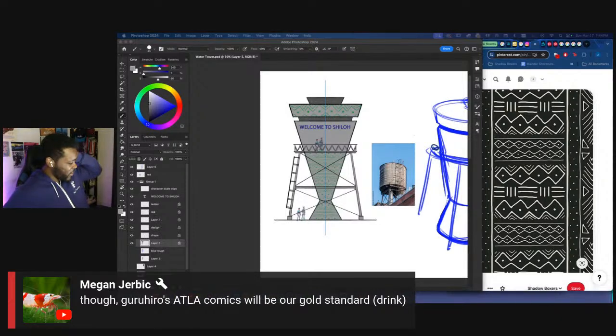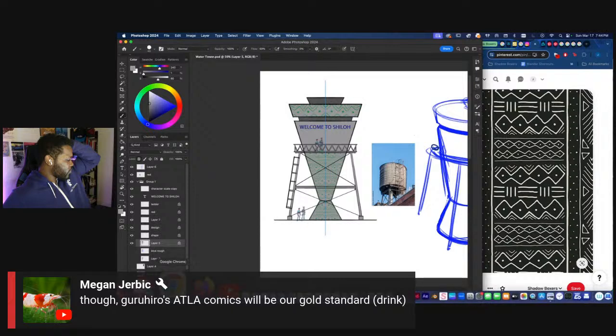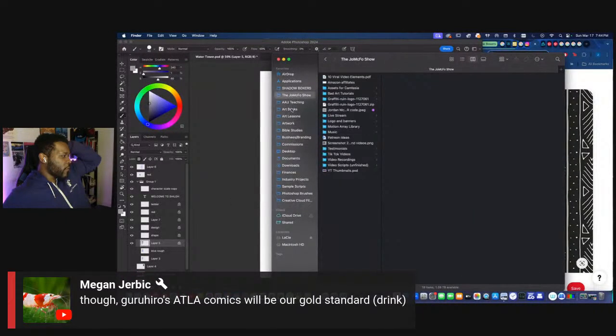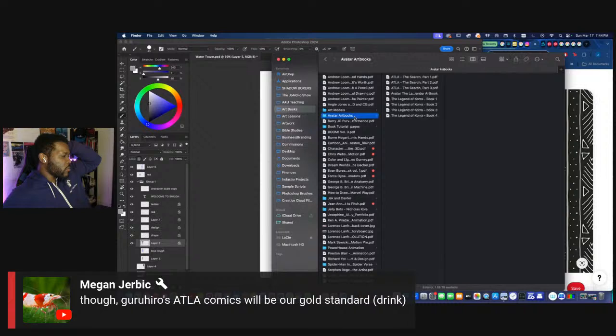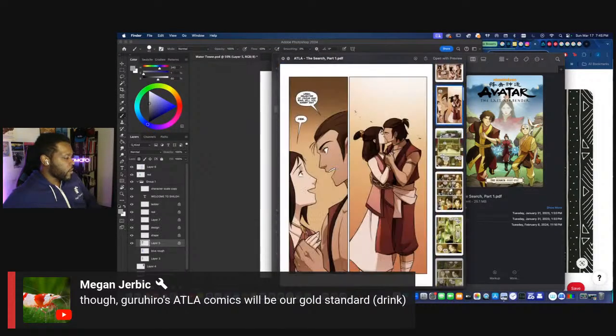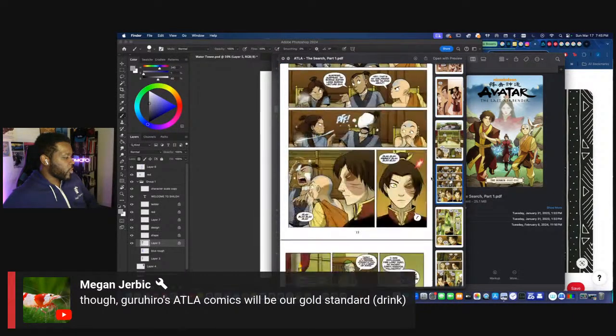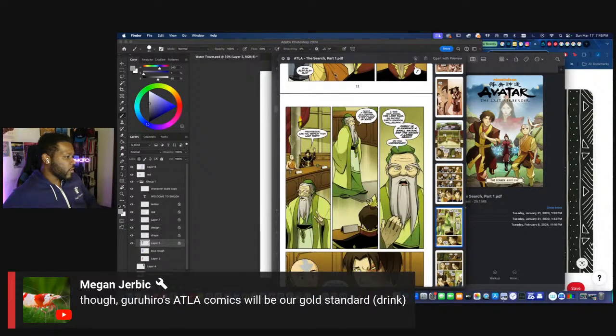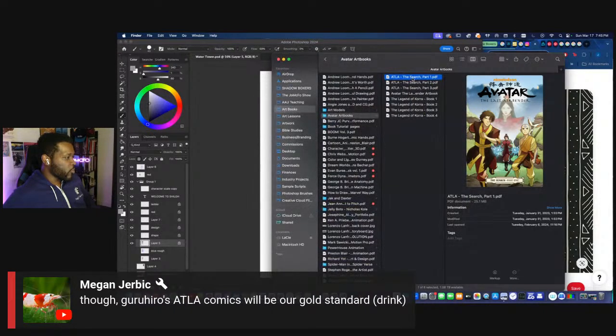And just as a reference, do I have the comics on here? I feel like I have them downloaded, but I'm not sure. I might not. Oh yeah, I have the search right here. Oh, so cute. Spoiler alert, potentially. But yeah, if you look at the backgrounds here, actually let me just straight up open this.